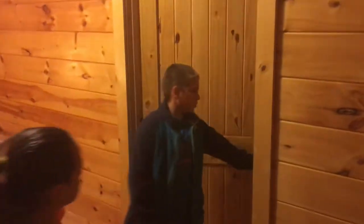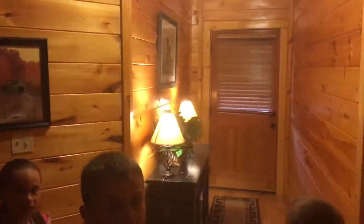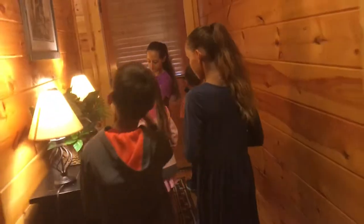And this is our bedroom. This is one bedroom, and the bathroom. Room enough for a blow up. There's another bedroom. This is our door, and this is a back door. And here's this really pretty stand with some books.